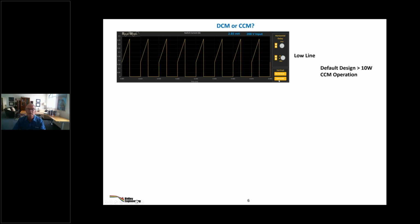So how do we get here? Well, quite a few of you on the call here have our software. This is our Ridley Works design software. And right now, this is set up for a 2-switch forward converter. Hope you can see my pointer on the screen here. So we're going to go to the flyback topology right here, and we'll click on the flyback.